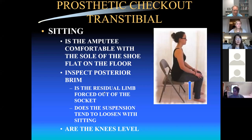Okay. So you want to make sure that when the person is seated like here, the residual limb is not forced out of the socket. If it is, then probably the problem is that the posterior brim is too high, or the suspension has loosened. Suspension is how the prosthesis is held to the person, him or herself.